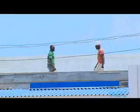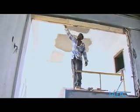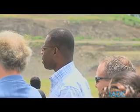That building has been done by a Belgian firm called Inotech. And believe it or not, it must be the most expensive fire station in St. Vincent. 6 million EC dollars that we are paying. Yeah, 6 million EC dollars.